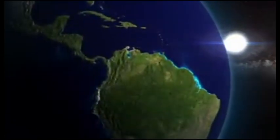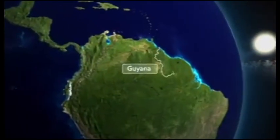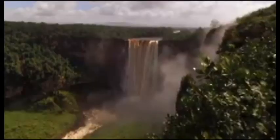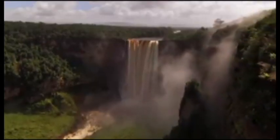Sitting on the northeast shoulder of South America is the Cooperative Republic of Guyana. Guyana is the southernmost English-speaking state of the Caribbean community.